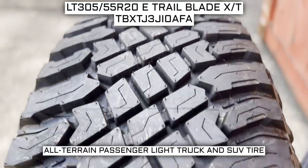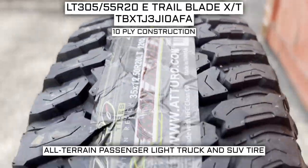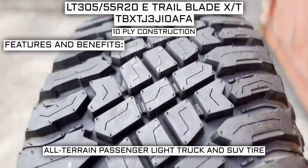This tire has a performance designation of all-terrain, passenger light truck, and SUV tire. This tire has a 10-ply construction. I will go over what that means in just a moment.